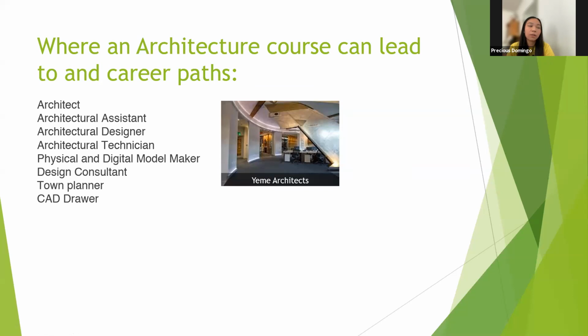And you could be a physical or a digital model maker. So you could get hired by practices to create the models for them, because sometimes they won't have the time or they won't have the skills within their practice to make a model. So they would hire someone else. So that could be your career path. And a digital model maker would also mean that you could go into VFX and model for movies or animations or even games.